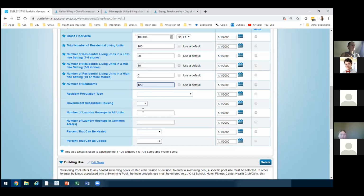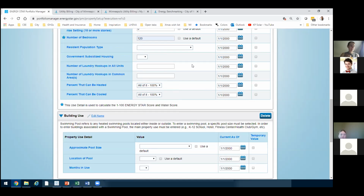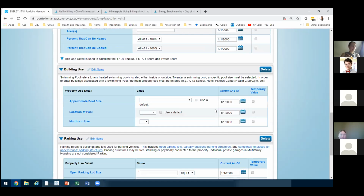It's good to try to enter in the rest of these as you're able. It helps refine the data. So for percent heated and cooled, usually for Minnesota, all of our buildings are heated. And in this case, I'm going to say that the majority of my building is cooled as well.